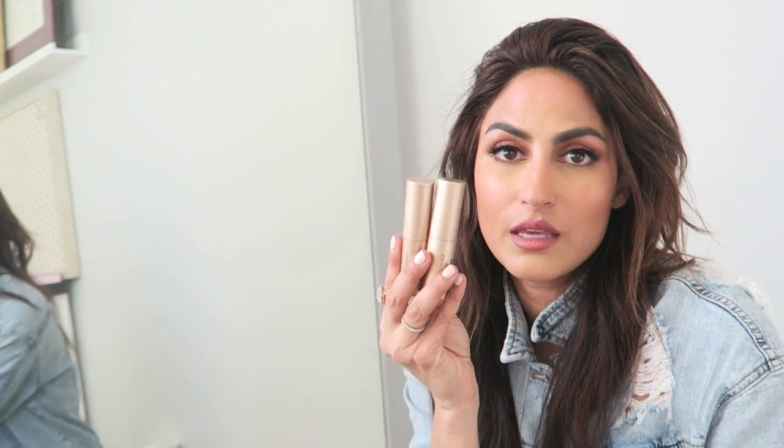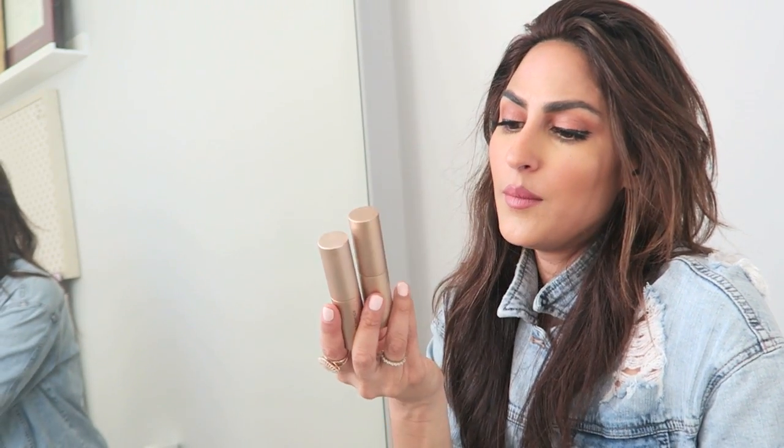And so for the foundation, I'm taking my stick foundation, and I'm taking the Bare Minerals Complexion Rescue. These are so amazing. They're so good. They feel like they're water on your skin. They're light, you can build them, but they're also stick, so you don't have to worry about liquid and breaking and all that stuff. So that's pretty much for the face stuff.